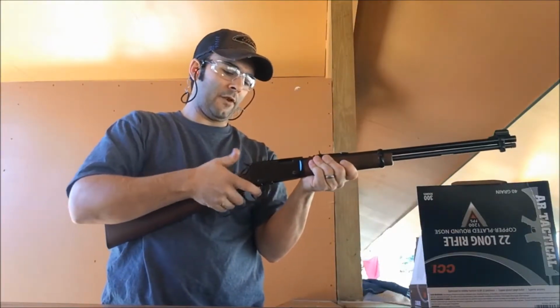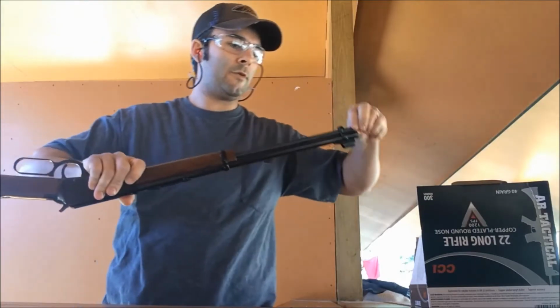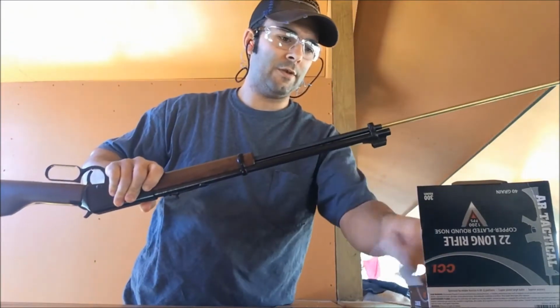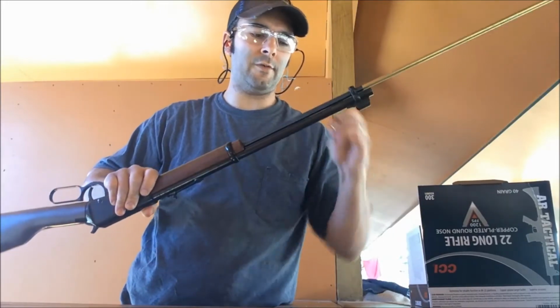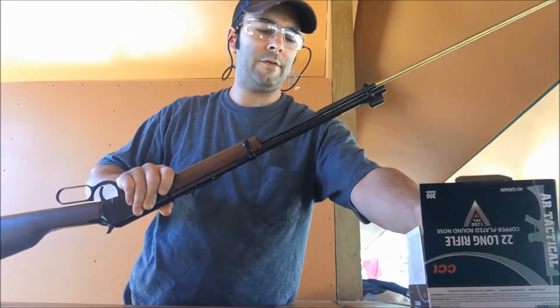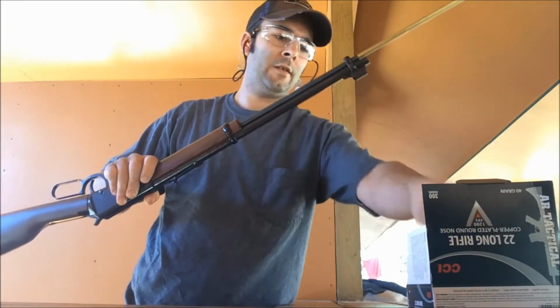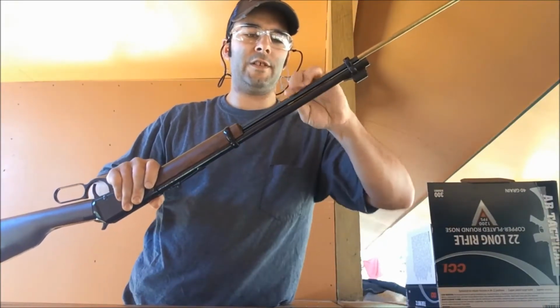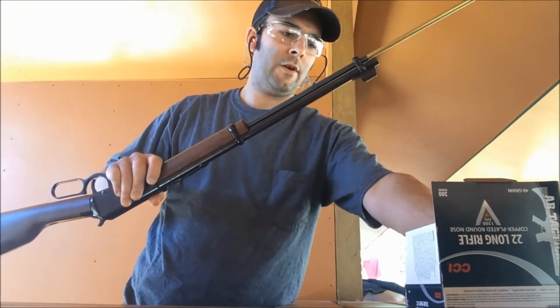So I'm going to half cock it, which is the safe position so the trigger can't drop, and then I'm going to reload it and shoot some more. Like I said, I really just can't say enough good about this rifle. And that's all I've ever heard about Henrys, other than maybe a few outliers that people had bad quality control. But I mean, the cliche, everybody says, made in America, not made at all. That's what Henry's motto is.